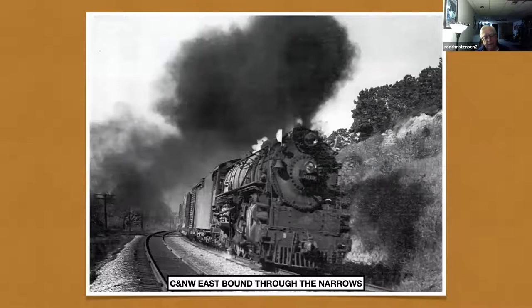Yeah, this picture's been put in a lot of magazines. This is the train coming through what they call the Narrows. It's where it was a big cliff, and on the other side is the Iowa River. And so it kind of got its name from that.